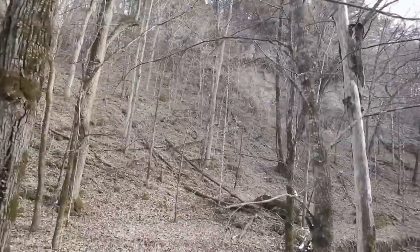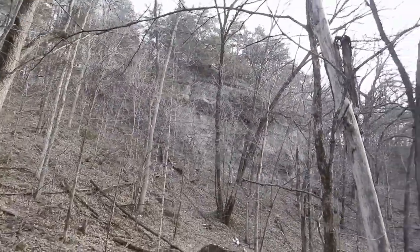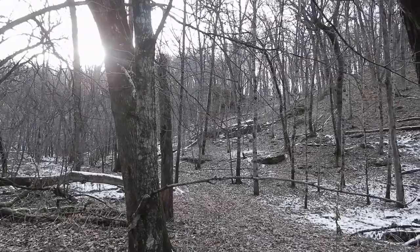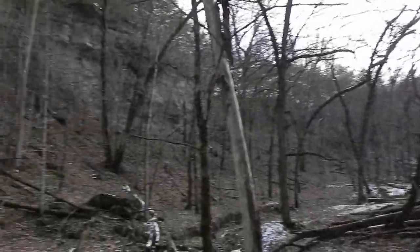So here's an overhanging cliff face that actually comes out quite a bit, and it comes down pretty far to the river valley, which is kind of cool. And there's quite a few of these along here. There's another one literally just right there. That one's a little bit smaller than that.